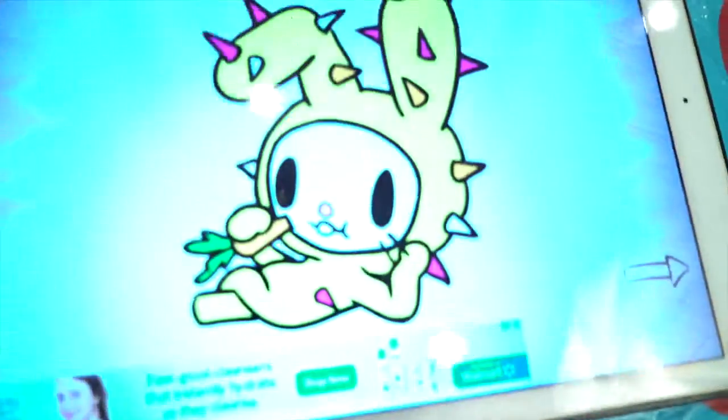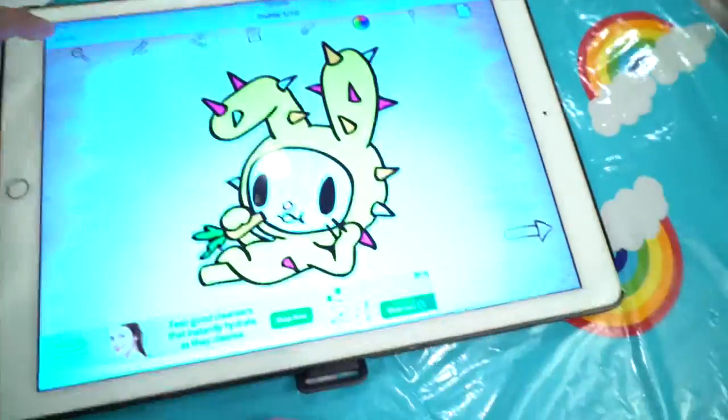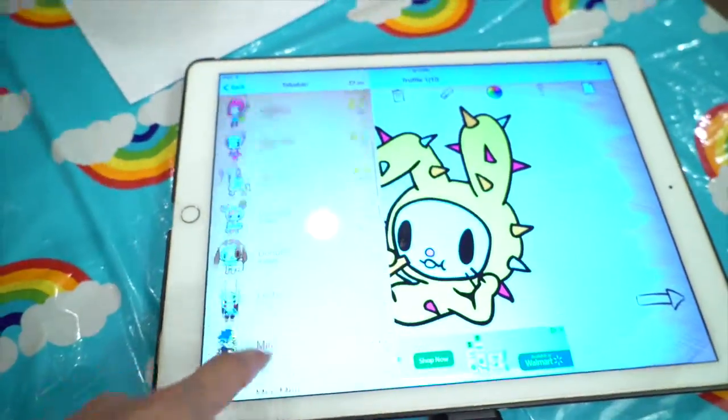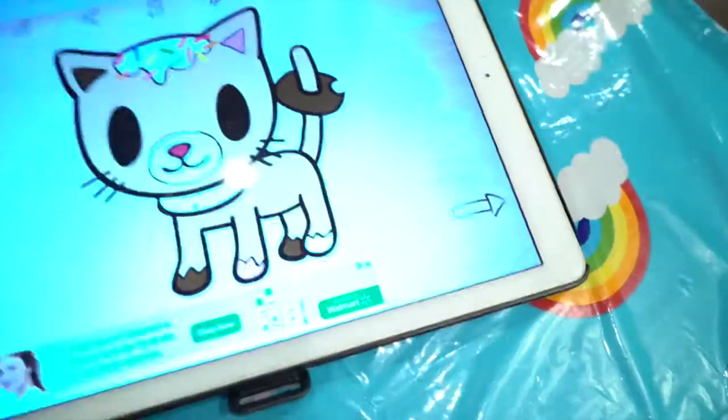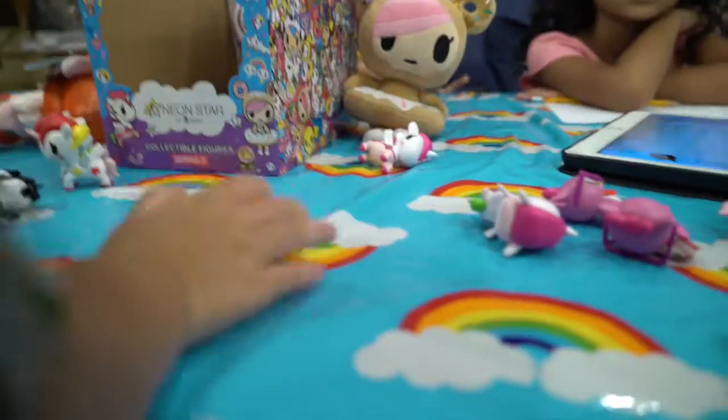Look at Truffle. Truffle's like a cute little spiky cactusy bunny, right? Eating a carrot. So he's got spikes. It's like a little cactus bunny, right? Oh my gosh, I love it. What's Chocolatina here? Or Chocolatella? No Chocolatella. Guys, look at Biscotino. Look, he's so cute. It's a little kitty cat. Stella would love our kitty cat. Can we get Stella in our video now?